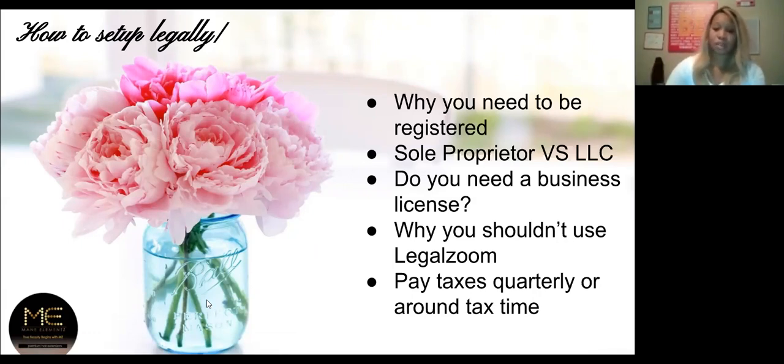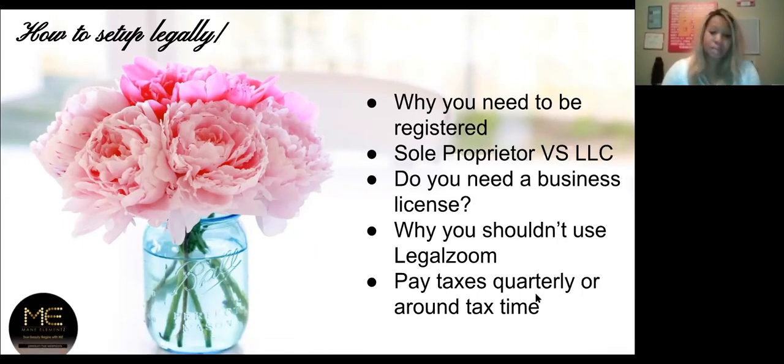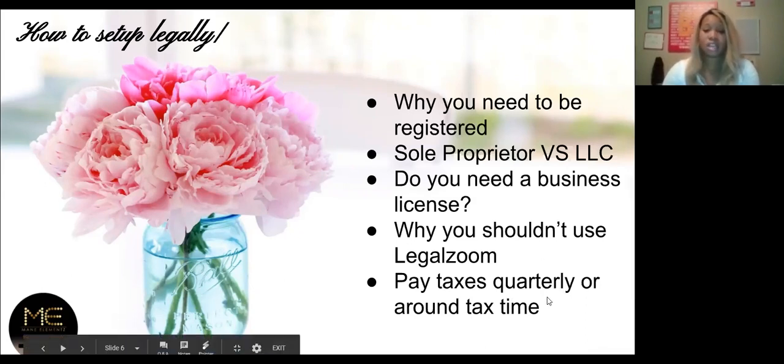But a trademark is something that you could eventually work towards in your business again as you grow. Okay. And then you do need to pay taxes. So some companies, as you grow, can pay taxes quarterly, or you can pay them when you file around tax time. So you can decide what's going to be best for your business. What they usually do when it's quarterly is that they go off of how much they think you're going to make, or how much you think you're going to make that year. And then they break it down, and you pay the taxes that way quarterly. So it's not one lump sum when it comes tax time.